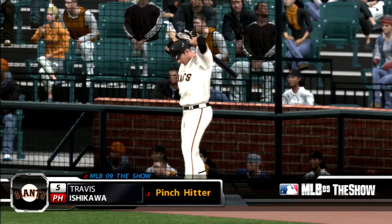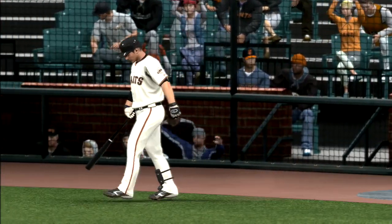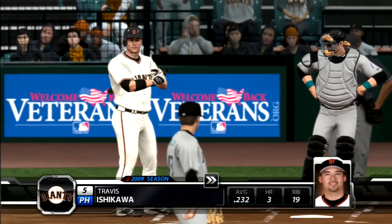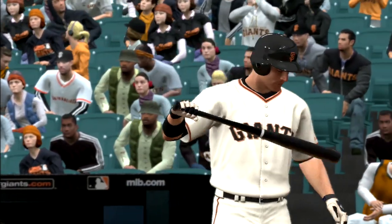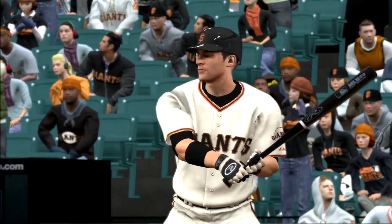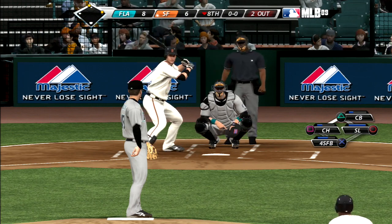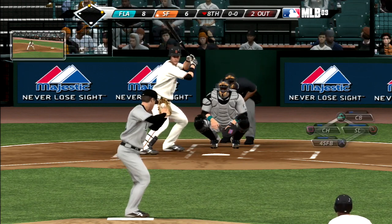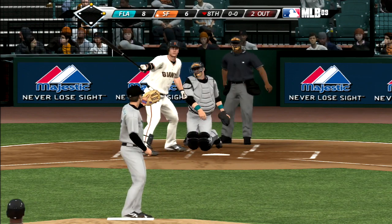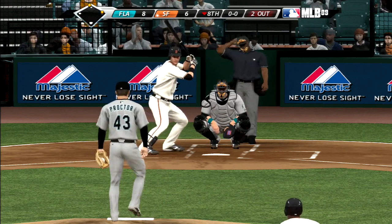Travis Ishikawa will come on to pinch hit here in a big spot. Number 5, Travis. First pitch fastball swung on and missed 0-1. And these guys aren't out of this game, but their chances are diminishing by the second.